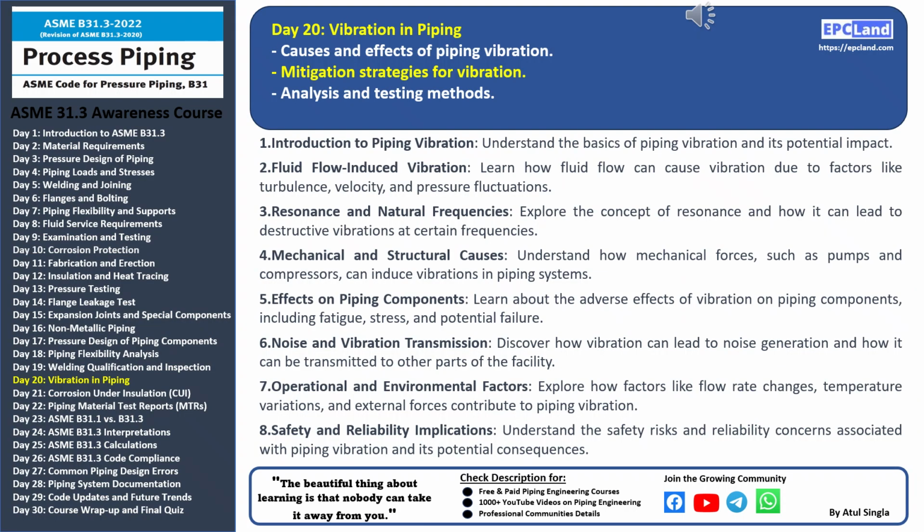Hello everyone. Welcome to today's session where we'll dive into mitigation strategies for piping vibration. As we learned in our previous session, piping vibration can have serious effects on our systems, but the good news is that there are effective strategies to mitigate it. So, let's get started.